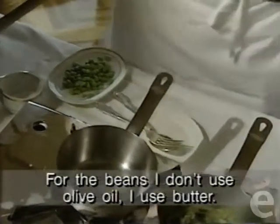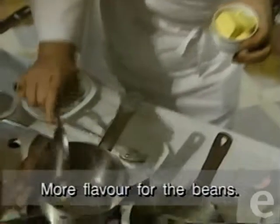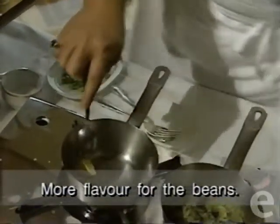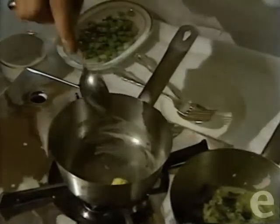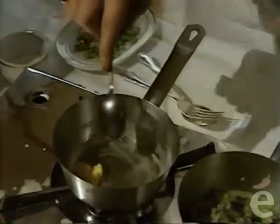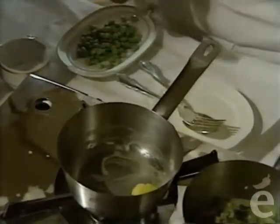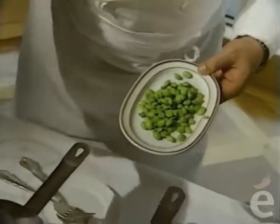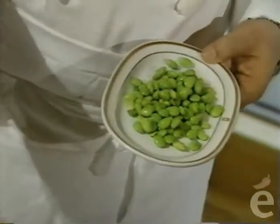So for the mung bean, I don't use olive oil, I use butter. Okay. Because it's a better flavor for the bean, and olive oil would be a little bit oily for the bean. Right. Yeah, the butter really has that nice sweet quality to go with the bean. Now, what would be a good substitute? I mean, we could use broad beans or maybe frozen lima beans just as a convenience at home.